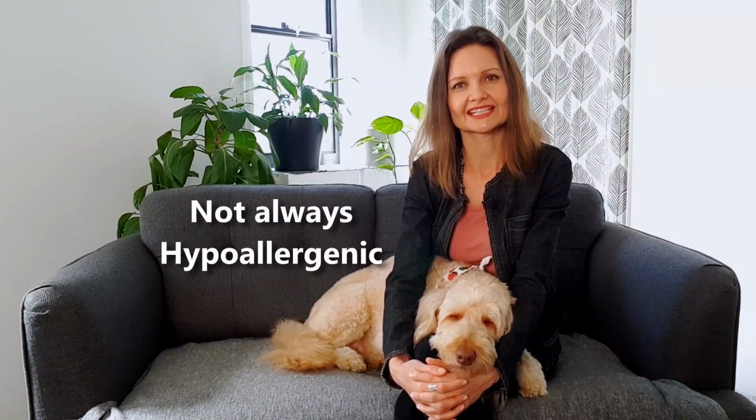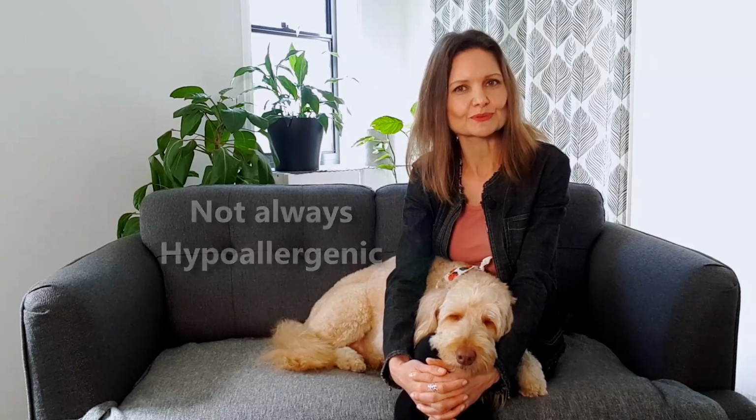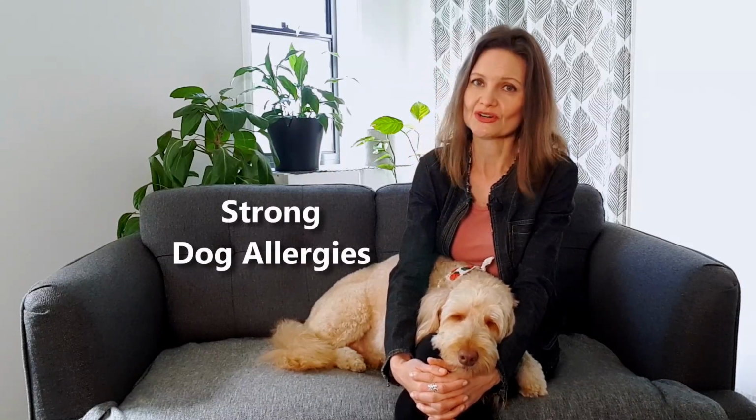And the other variable is that Goldendoodle coats are not necessarily hypoallergenic. This is a really important point to know for people with strong allergies to dogs. Yes, many Goldendoodles are hypoallergenic. It's just not always the case.